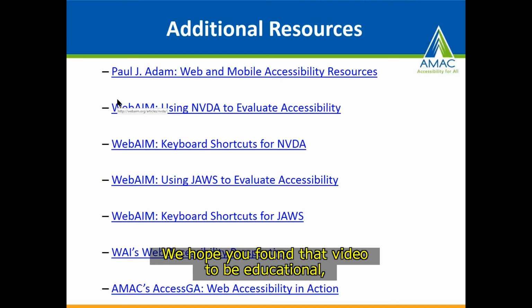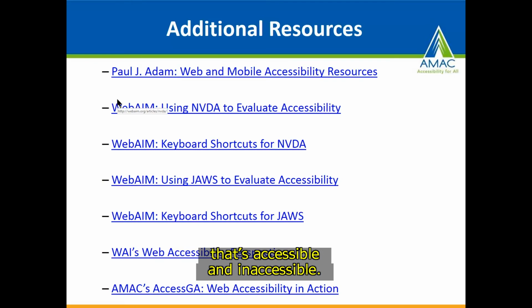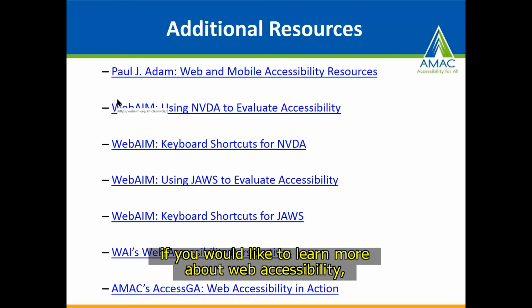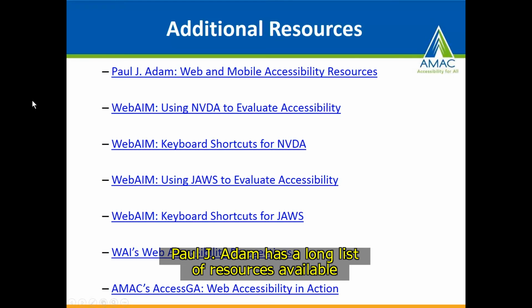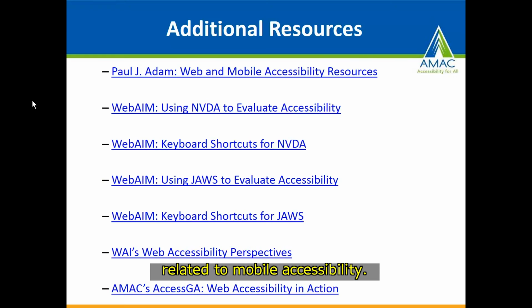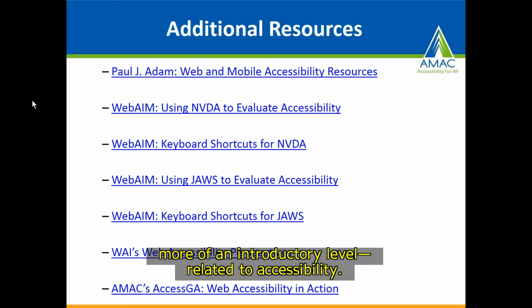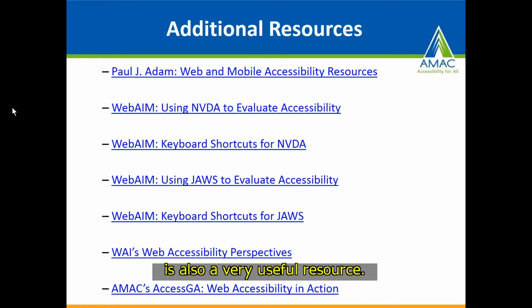We hope you found that video to be educational as far as how a screen reader actually accesses a website that's accessible and inaccessible. On the screen now are some resources that are of value if you'd like to learn more about web accessibility, also mobile accessibility. Paul J. Adam has a long list of resources available related to mobile accessibility. WebAIM is a fantastic resource related to more of an introductory level related to accessibility. And then the WAI's Web Accessibility Perspectives is also a very useful resource.